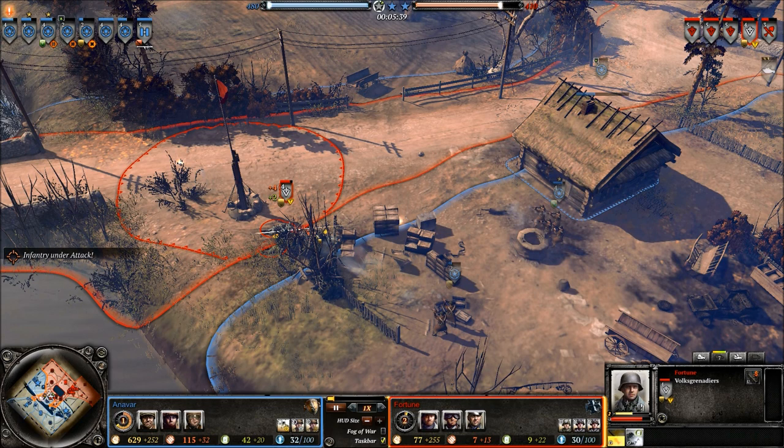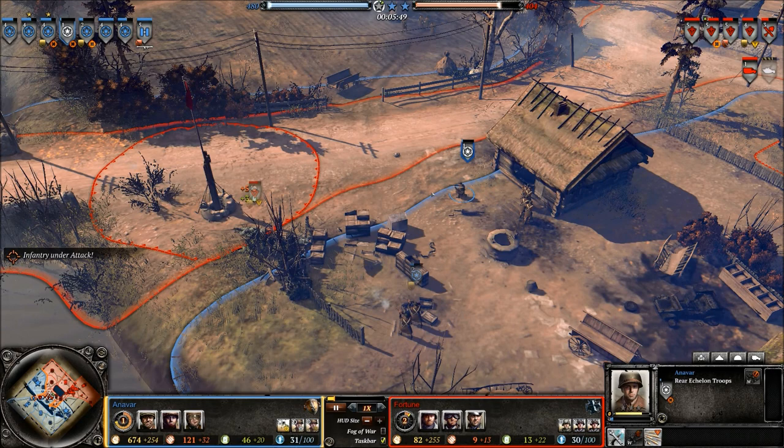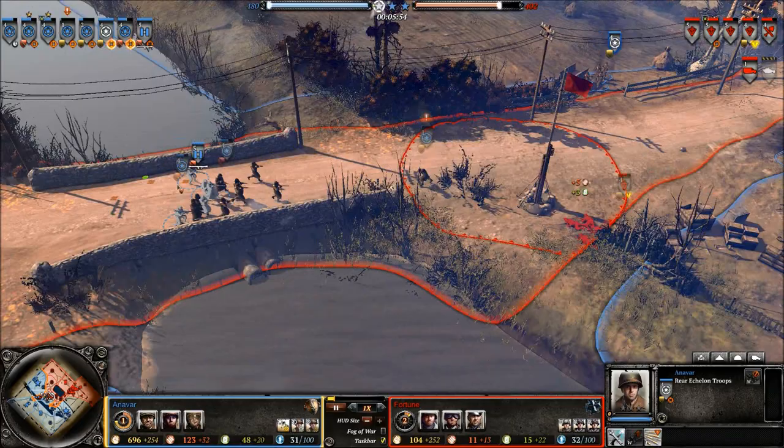And there you go, the Volskers actually end up getting suppressed here by the rear echelon troops. Some of them are actually in a pretty shabby condition. In fact, Larry there is incredibly low in health. He could get wiped out, but then again, maybe not. More resources basically converging, and there we go, the captain joining in the fight.